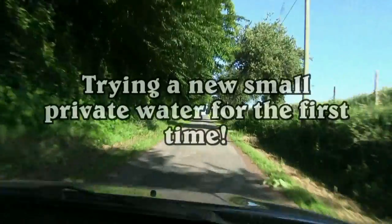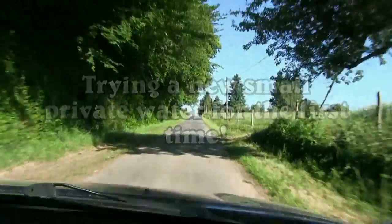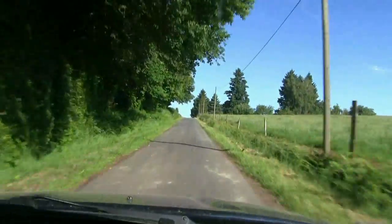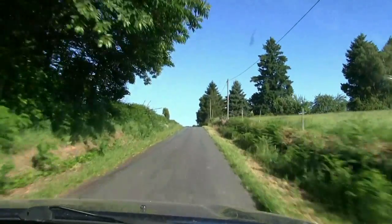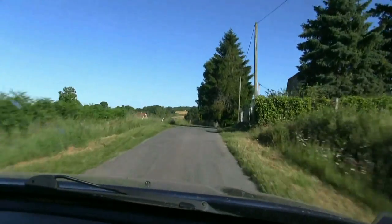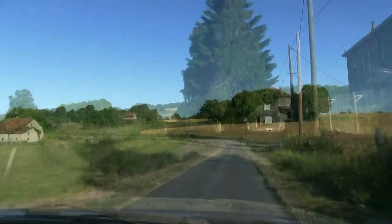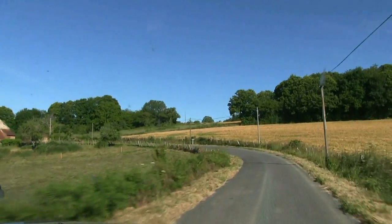Well, I've had an invitation to go and try out a new lake where I've got the opportunity to possibly even stock it and fish it annually, at Simon's place, at Cloudier. And no idea what it's going to be like, but it sounds interesting. I haven't even found it, so it could be awkward trying to find it today. But it's a beautiful day, so we'll give it a go and see.